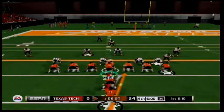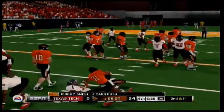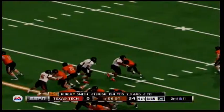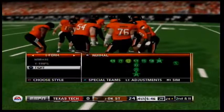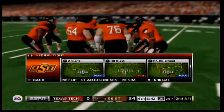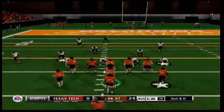Set! Green 88! Green! Give to the tailback, and he's met in the backfield. Loss of 1 yard on the play. That'll bring up 2nd and 11. Second down and 11. Ball on the 24-yard line.